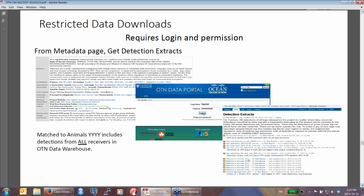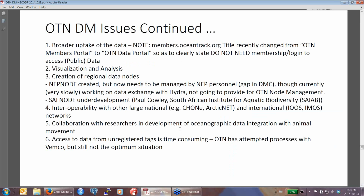Some other issues, outside of how difficult it is making data public with everybody having different feelings, and trying to figure out what products people want. Anyway, part of the problem is we need a broader uptake of the data. It's out there, we keep advertising it, and we're making more and more publicly available. One of the things we had to do recently was change the title from OTN Members Portal to OTN Data Portal, so it's clearly stated that they did not need a membership login to get access to our public data, because that seemed to be an issue.